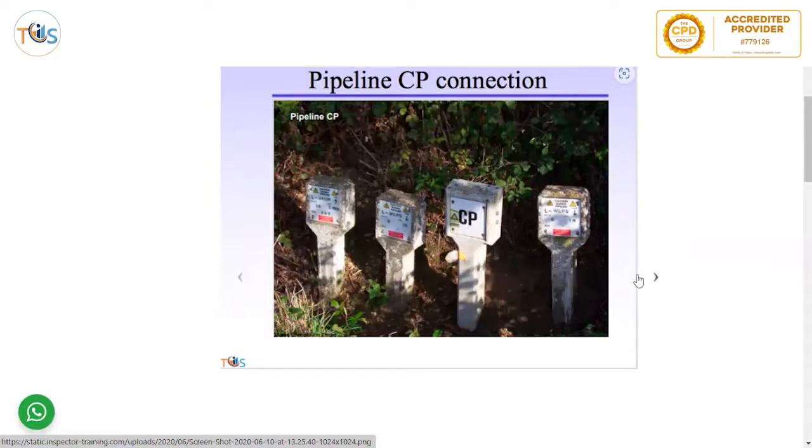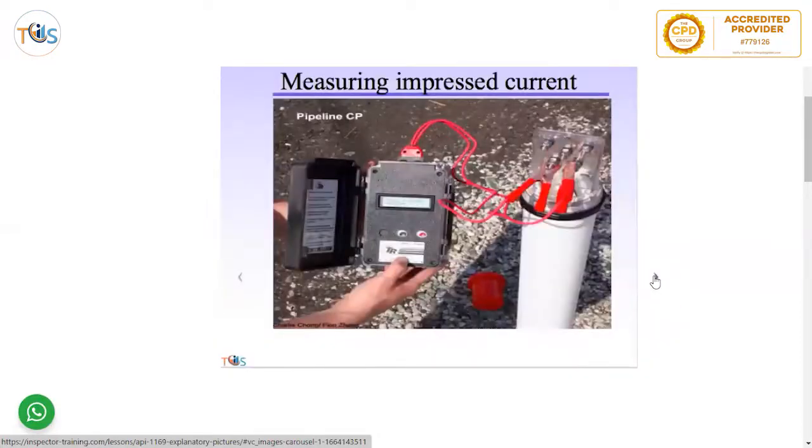Check the amperage. It's normally 850 microvolt. Potential difference should be there. So always the pipe is in negative state, cathodic state. Measuring the impressed current, how much current is being done. So the amount of current impressed should be along that the electron it loses, and always a bit more.